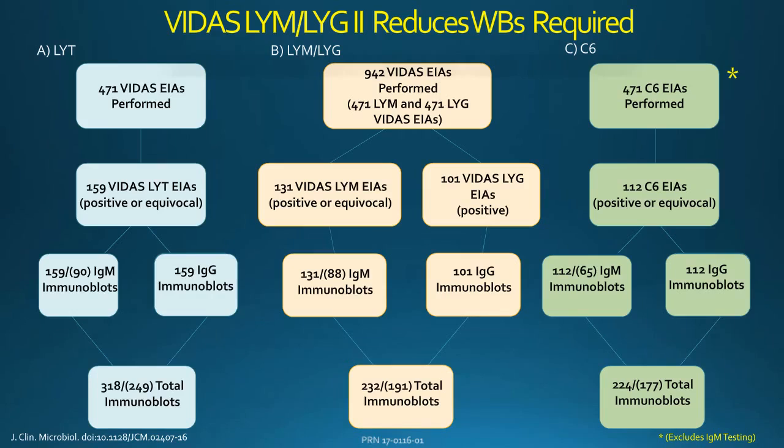Now, these numbers in parentheses refer to the numbers of immunoblots that were required if you used a 30-day duration of disease cutoff. CDC guidance recommends that anyone who is thought to be infected longer than 30 days, that you not run an IgM immunoblot, as those results are suspect. However, clinically, I think we can all agree that that rarely happens. You get a positive on that Lyme screen, the ELISA. You run both immunoblots. You really don't pay much attention to the duration of disease.